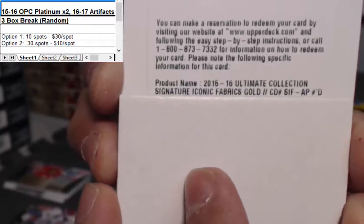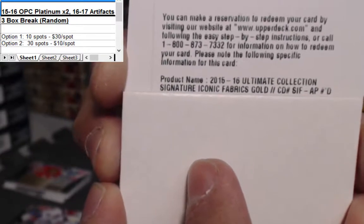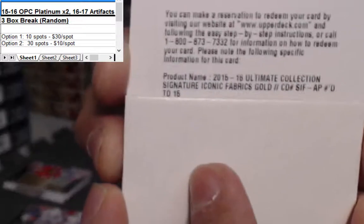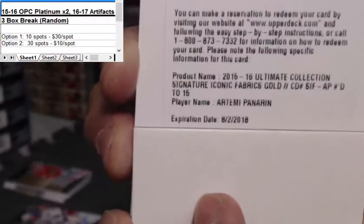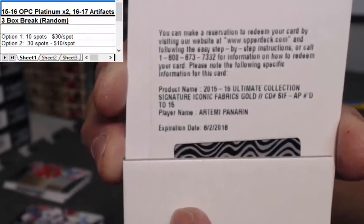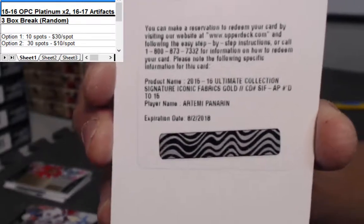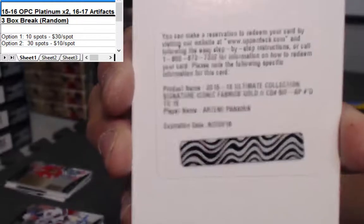Cool. Iconic Fabrics Gold. Okay, so it's not a rookie. It's a legend of some sort. To 15. Oh. And the winner is... Drum roll. Oh, it's Artemi Panarin. I know who has this, and he's going to be pretty happy. Iconic Fabrics? Gold? Yeah. Artemi Panarin? Okay, well. At least there's a rookie. Wow. I actually didn't think it was going to be a rookie, but wow.